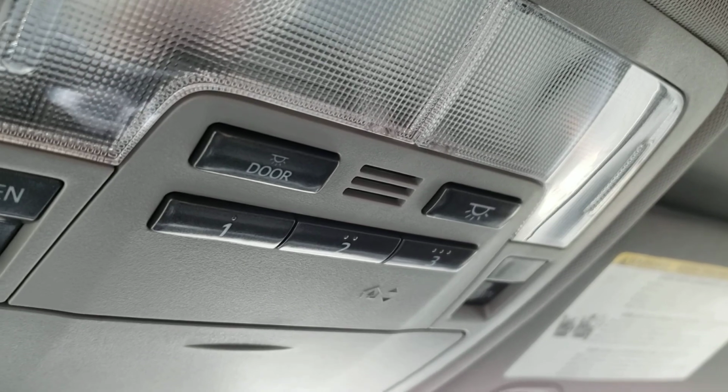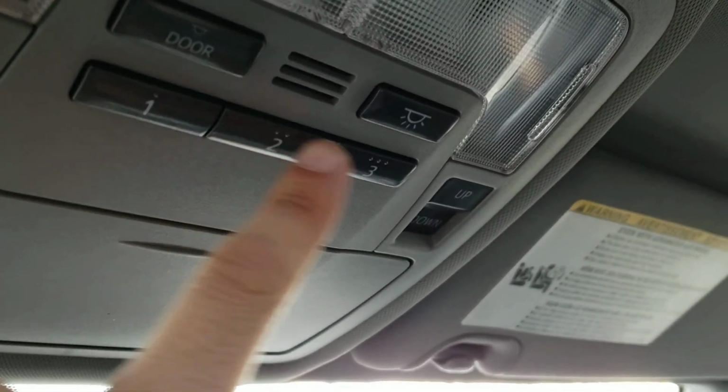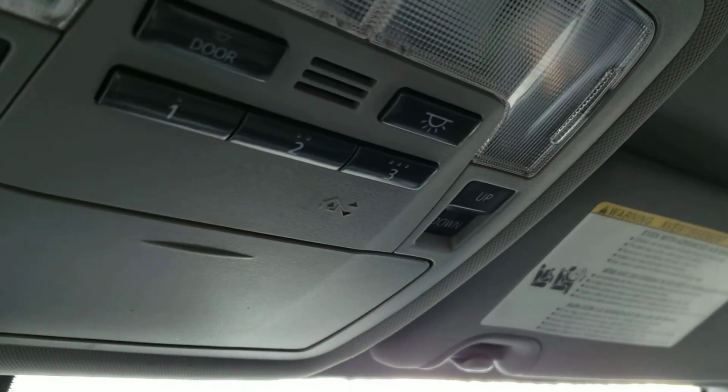Finally, if we take a look up top here, you do have the interior lighting controls as well as the programmable garage door buttons, so you can easily access your garage without having to get your key fob out. And you've also got the controls for the sunroof, which is a really nice feature in the summer. You can let some sun in as well as some additional airflow.